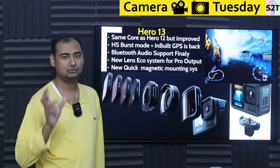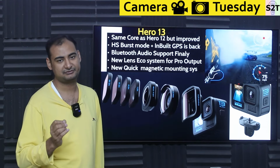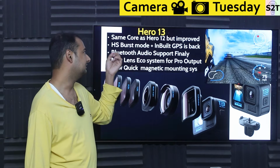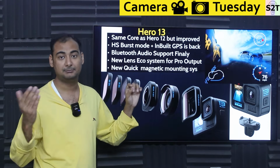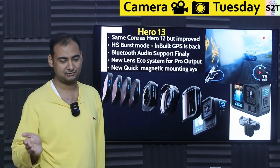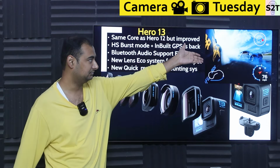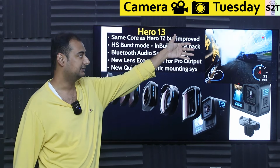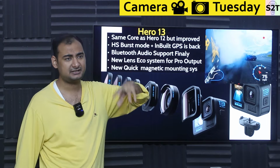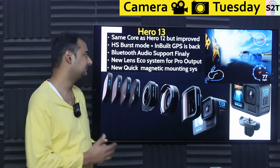Well, it's the tech core of GoPro 12 with a little bit of improvement. It adds one feature, high speed burst mode, and brings back the GPS that they used to have. Basically, they removed it in 12 that had it in 11, so they're like, okay, let's bring it back. The metadata of the GPS is there, so your video overlays can be made realistically, so to say.